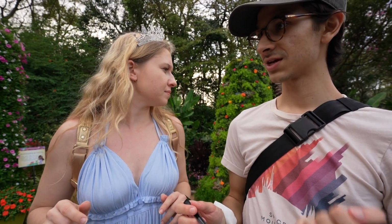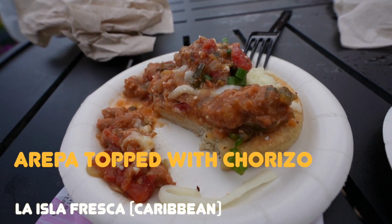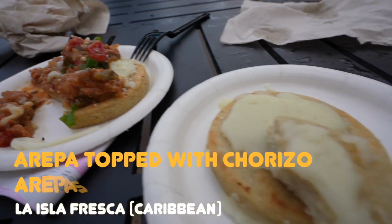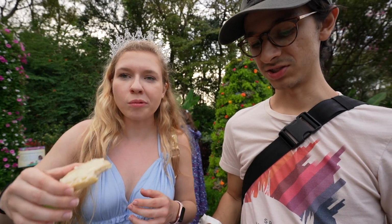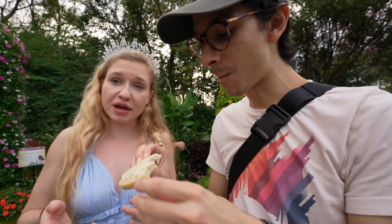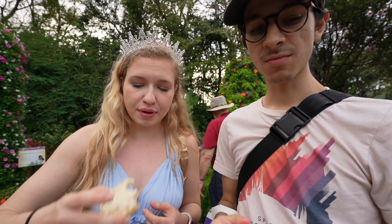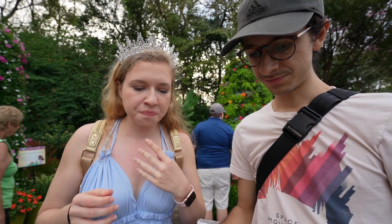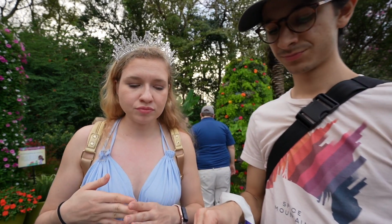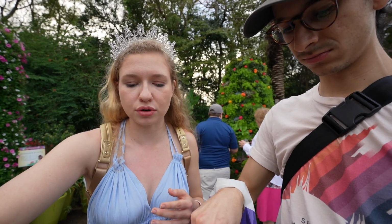Okay, we just got arepas from Ilia Fresca. Yes. So let's try them. I don't think they have beans. I'm gonna try the queso one first. I mean, it's pretty basic. Corn flour and cheese. Not bad though. The chorizo one is good too. It's like peppers. It's a little bit spicy. It's a nice savory piece if you've had a bunch of desserts around the World Showcase.